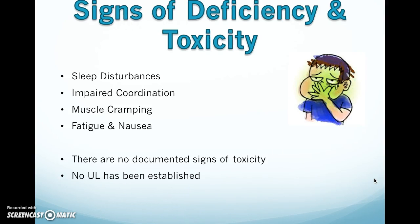Alright, and here are some signs of deficiency and toxicity. Signs of pantothenic acid deficiency would be sleep disturbances and impaired coordination, and the impaired coordination can generally be due to some swelling and tingling in the limbs, which is like trying to walk when your foot's asleep. It's difficult. Also muscle cramping, and then of course fatigue and nausea. There are no documented signs of toxicity, so since there are no signs of toxicity, there is no upper limit that has been established.